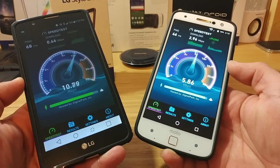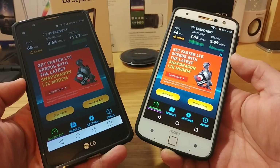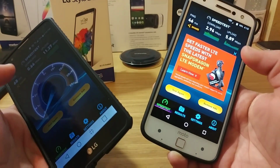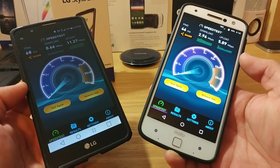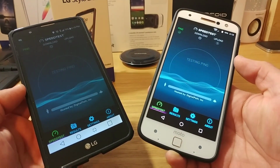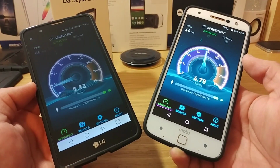And then for upload speeds, it is going to be 5.89 megabits per second for Verizon and 11.27 megabits per second for Metro PCS. So actually Metro PCS does have the better upload speeds compared to Verizon, but Verizon has the better download speeds there. So let's run this test again. Gonna run it probably around 3 times just to compare the numbers here.